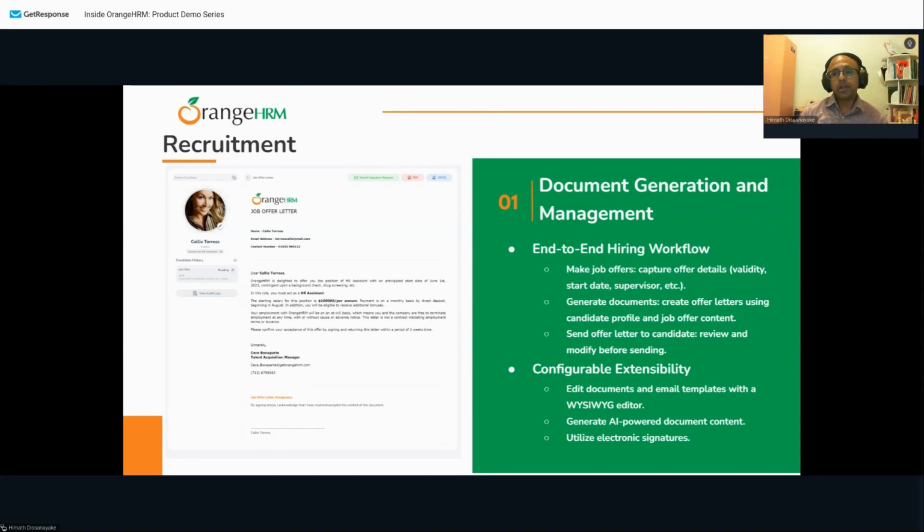And one of the major features that we implemented last year is around recruitment. Last year, as well as this year, we are going to focus a lot on the recruitment module. So in 2023, we introduced the end-to-end hiring process. There were certain gaps we had in the product that we managed to fill last year, mainly the ability to generate documents related to the hiring process and then send them through a single click to the candidate and even to get responses from the candidate.